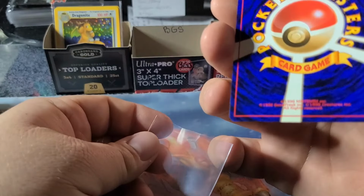This card in a 10 would be nice. Extremely clean holo. Centering left to right is not terrible. Top to bottom's not terrible. I always put it back in. And the back of the card's very clean. So, imagine like all these being PSA 10s. That'd be nutty.